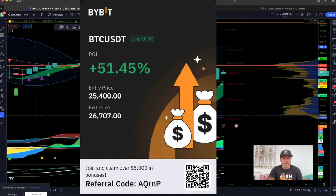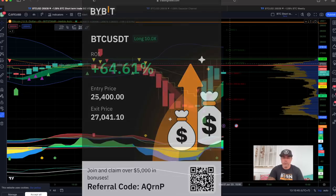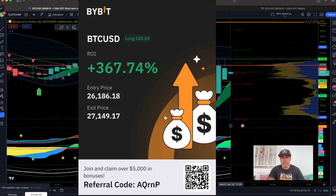Here you can see that I opened that trade. I closed part of the trade around 26,700 and a part around $27,000. It was a big profit. Even the bot that we are using made a shitload of profit, that you can see over there. The bot did almost 350% profit.